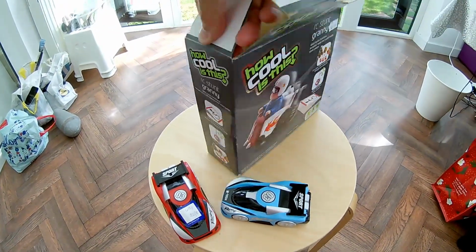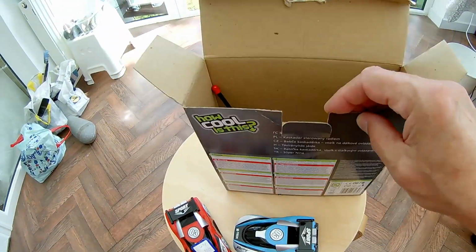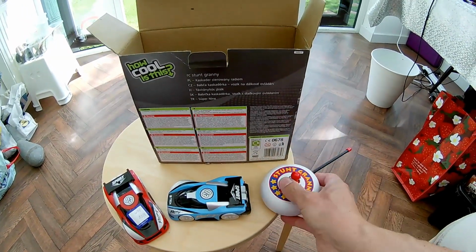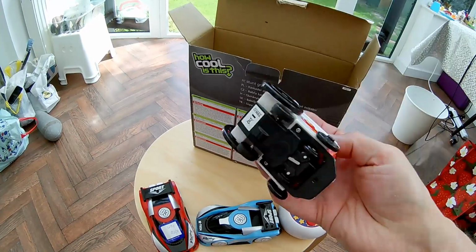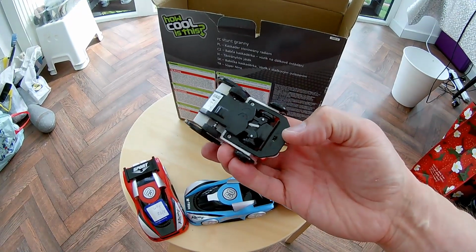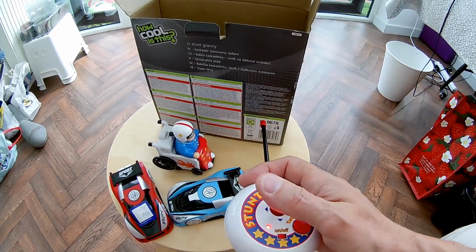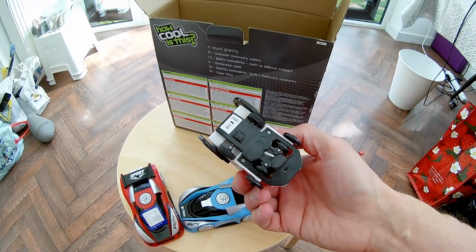Right, back to Stunt Granny. Oh, looks good. They've probably been playing with it in the shop, haven't they? There she is. It's just a radio controlled car, isn't it? Oh, that's been left on, so that's probably flat, isn't it? Yeah, okay. So I need 3 AAA batteries for that.